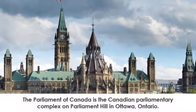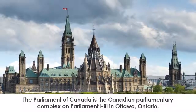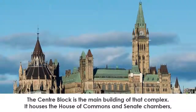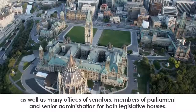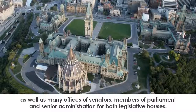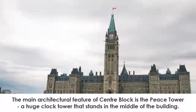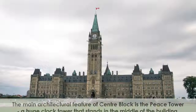The Parliament of Canada is the Canadian parliamentary complex on Parliament Hill in Ottawa, Ontario. The Centre Block is the main building of that complex. It houses the House of Commons and Senate chambers, as well as many offices of senators, members of parliament, and senior administration for both legislative houses. The main architectural feature of Centre Block is the Peace Tower, a huge clock tower that stands in the middle of the building.